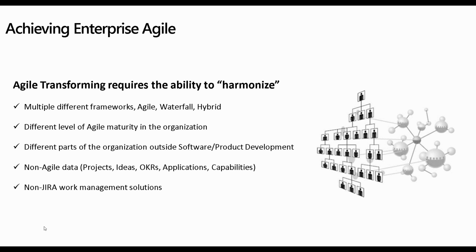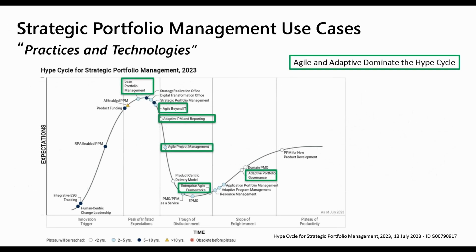Again, you are primarily a Jira organization, but you're trying to scale or reach enterprise agile, and you have all these different challenges of how you're going to have to harmonize both data and work and organizational structures into one view. So what we want to do is address how OnePlan allows you to harmonize all of that, while you maintain your focus on your Jira work.